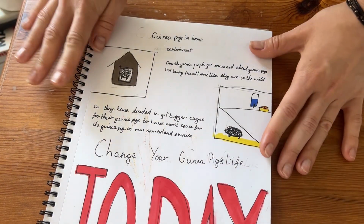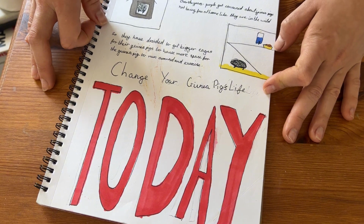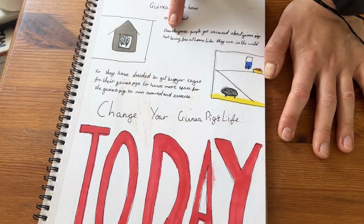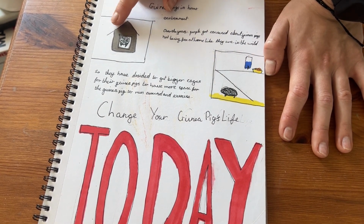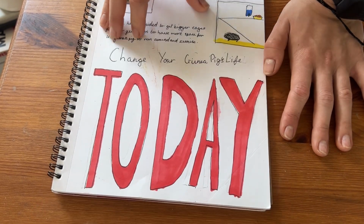I've never had guinea pigs. I was looking through this earlier and I can't remember for the life of me what brought me to do this. So it basically says that some people have started to realise that guinea pigs want more space. Change your guinea pig's life today.